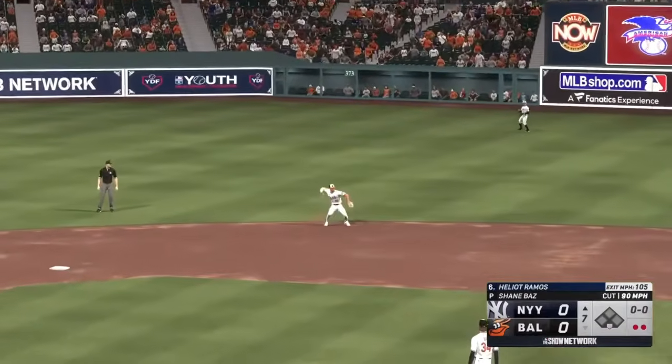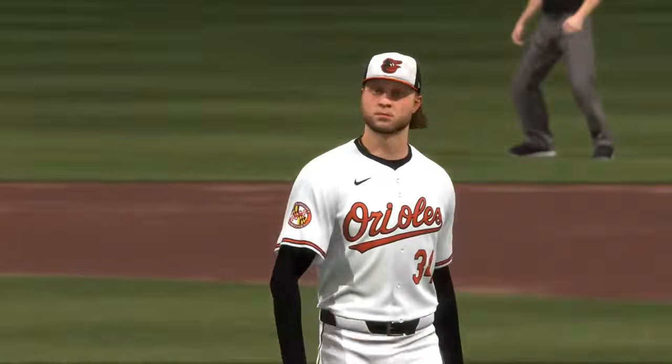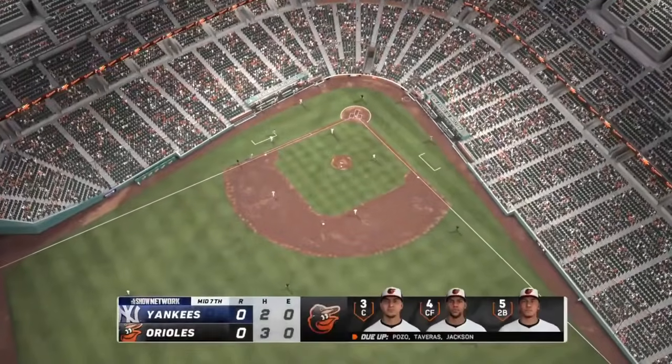Oh, look at the stop. Over to first. It's there, and that's a great play. Still in total command on the mound with 7 shutout innings.